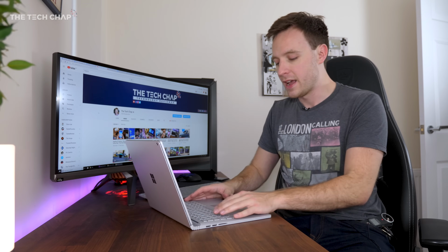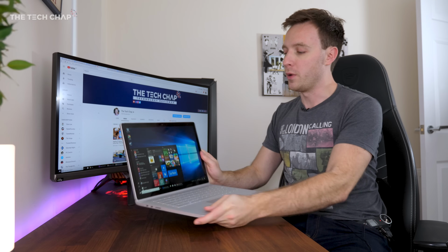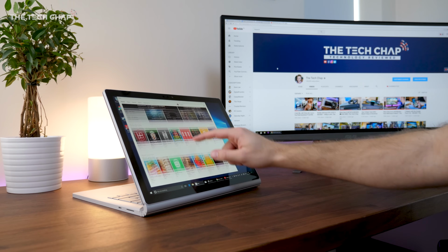And honestly, it's so nice to use. The keyboard, the screen, the style, the 3:2 aspect ratio, which is great for sort of viewing content, especially websites. Not so great for video because you get letterboxing. And of course also performance.